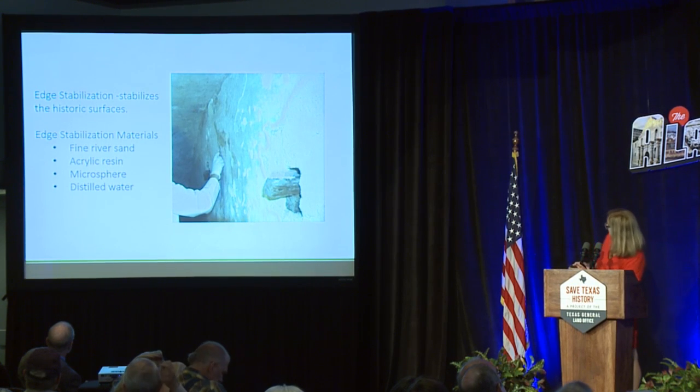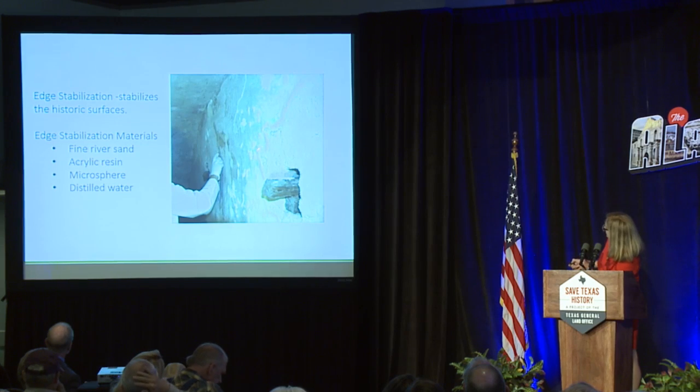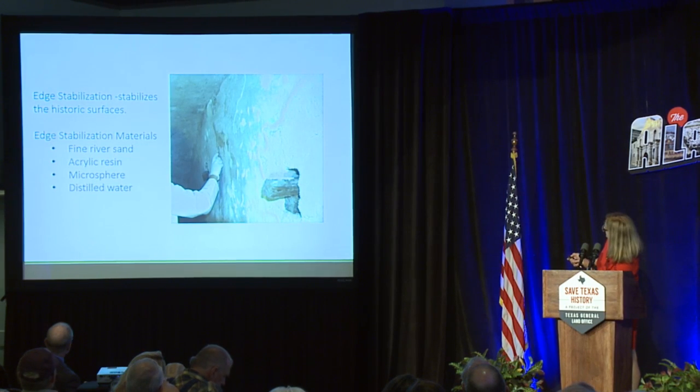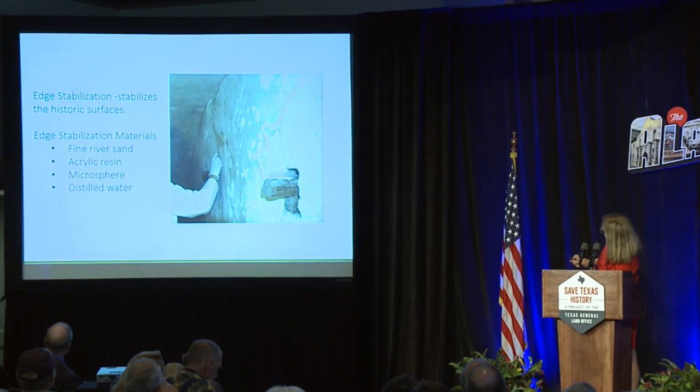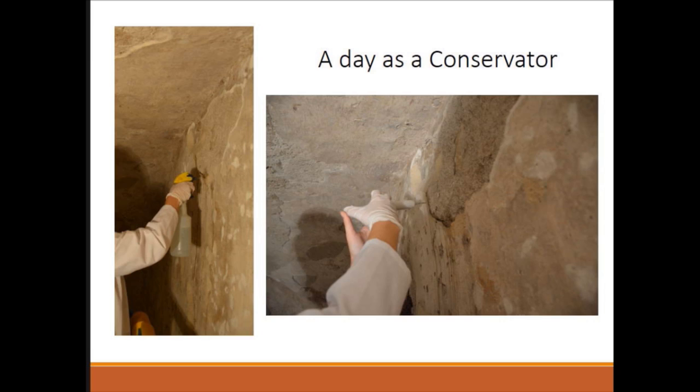So you can see here, this is where I've done edge stabilization because the plaster here was stable, maybe, but it had fallen away all of here. So I applied edge stabilization here, and then I went back and darkened it up here so it blends in better. So if you walk into the sacristy, you are not seeing all these weird little white snakes everywhere on the wall.